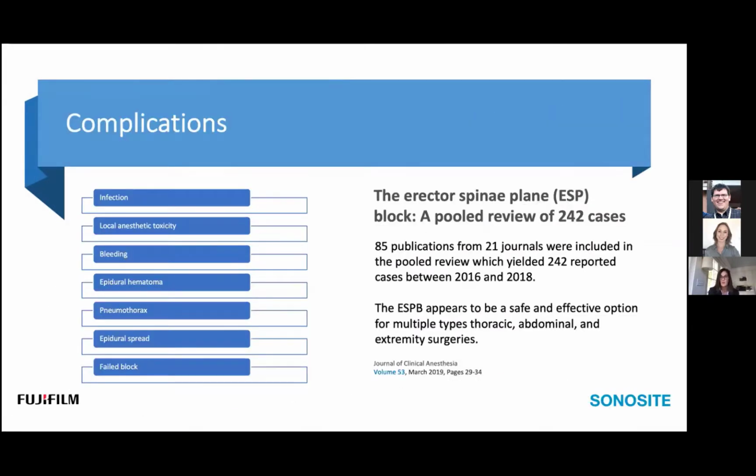Complications are also relatively few. In 2019, in the Journal of Clinical Anesthesia, there was a review of 85 publications from 21 journals. The pooled review yielded 242 reported cases between 2016 and 2018. Infection, bleeding, epidural hematoma, pneumothorax, epidural spread, and failed block were all cited, although incredibly rare.